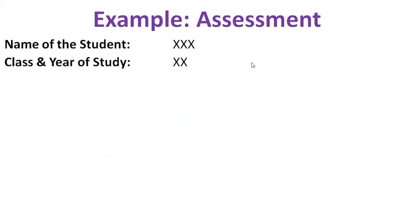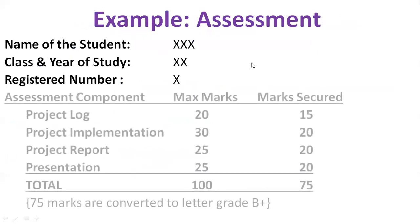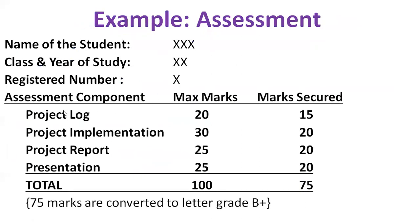Now let's see a particular template. The example assessment form will be like this. So the name of the student will be given like this, and class and year of study. The registered number of the student. For the assessing component project log, maximum marks are 20, and the mark secured by the student is 15. Then project implementation is for 30, the mark secured could be 20. Project report is 25, marks secured could be 20. Presentation is 25 marks, and so the total out of 100 marks, 75 marks are secured by this particular student. So these 75 marks are converted to a letter grade of B++.